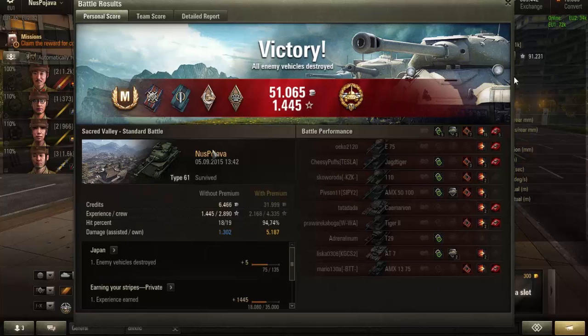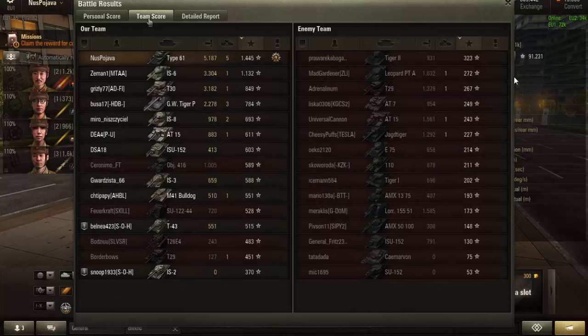And here we are in the post-battle results. As you can see, I've managed to get this tanker, some tokens and high caliber from the battlefield medals. I was 1 kill away from a top gun, but because I did not have a loader, I wasn't able to, but since I carried this one pretty hard, I don't even mind, if I'm honest. If we look into the team score, we can see that we did finish on top on experience and damage done with 5.2k damage, 1.4k base experience and 5 kills.